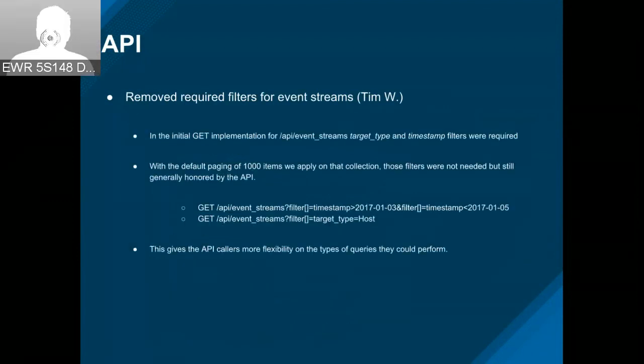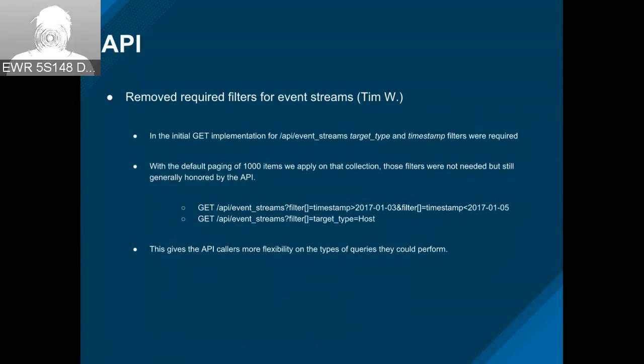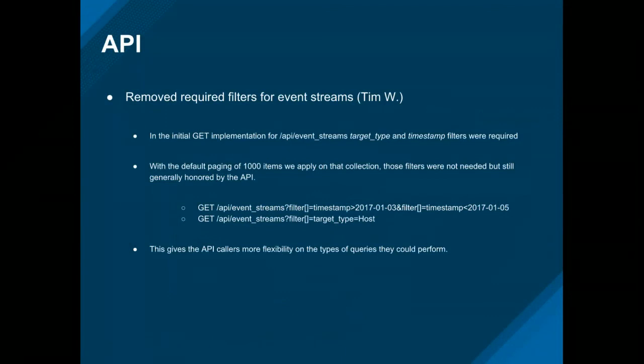Alrighty, one enhancement from Tim. Earlier for the event stream, we used to require target type and timestamps. That was essentially to control the data set that's coming back. But since we implemented the default paging that you get anyways, we didn't feel that was necessary. So you can still query as you need to with target type and timestamp. That's standard filtering capability of the API as shown in these two examples. And that gives the user more flexibility on what they want to query, and they have paging by default, which is a big plus.